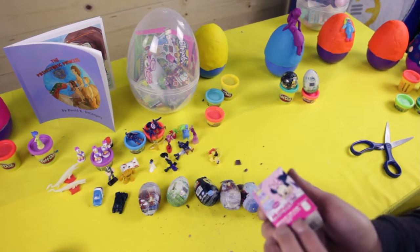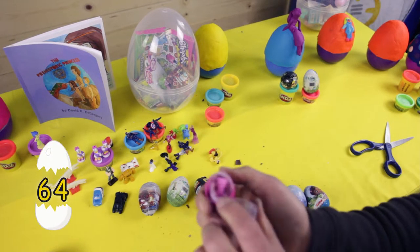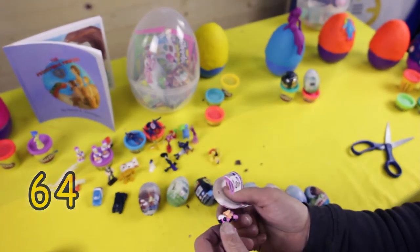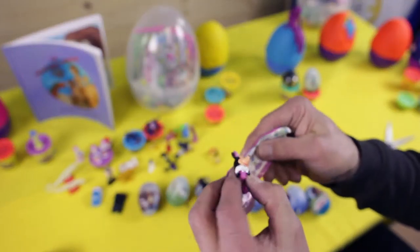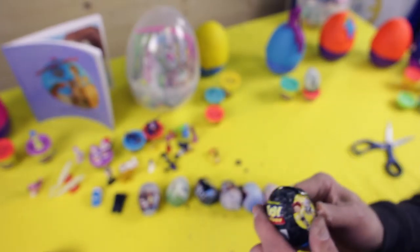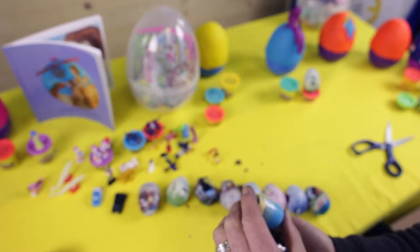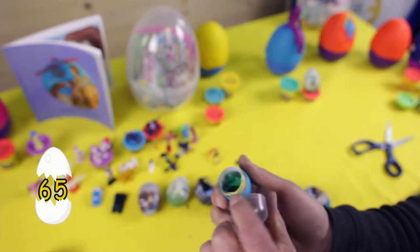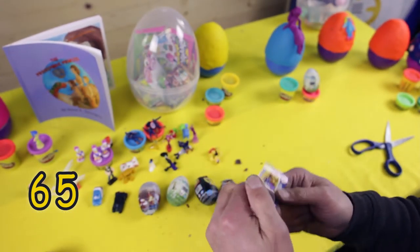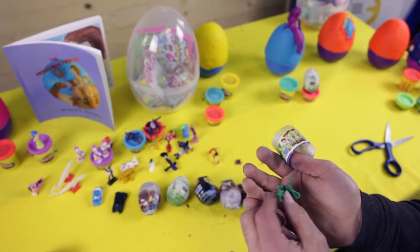Alright, let's do the last one with Minnie Mouse. And it looks like we have Minnie. As you can see in the flyer, the laying down Minnie. Toy Story. Looks like the last one we have for Toy Story. And this would be two soldiers.